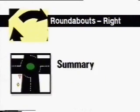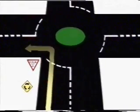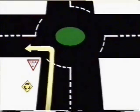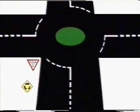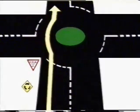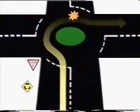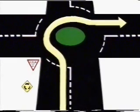And now to recap. If you are taking the first exit off the roundabout, indicate left on the approach, treat it as a normal left-hand turn, and the same procedure applies. If you intend going straight on, then you do not indicate on the approach, but you must indicate left as you pass the first exit. You must keep to the left at all times, on the approach, on the roundabout, and as you leave it. If you intend taking the third exit, indicate right on the approach. As you pass the second exit, indicate left and leave the roundabout keeping left. In all cases, yield to traffic coming from your right.